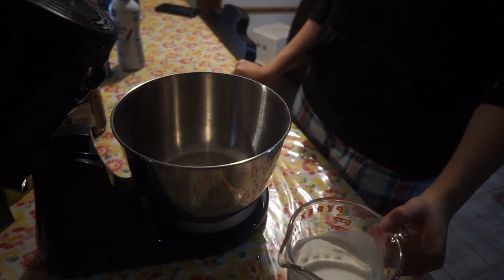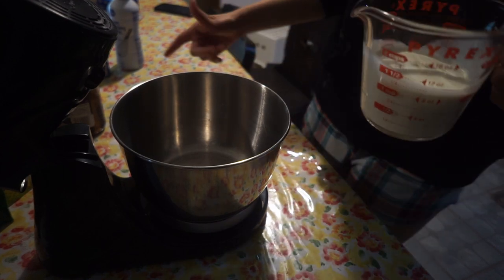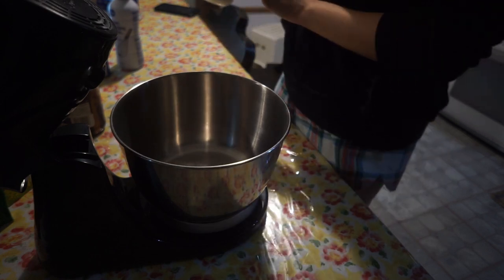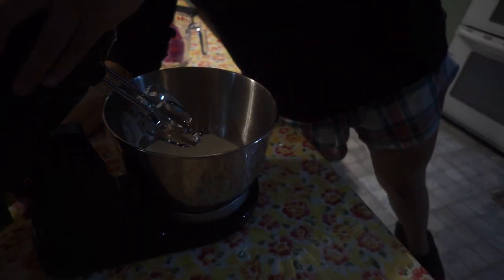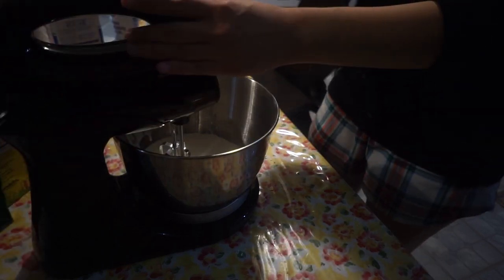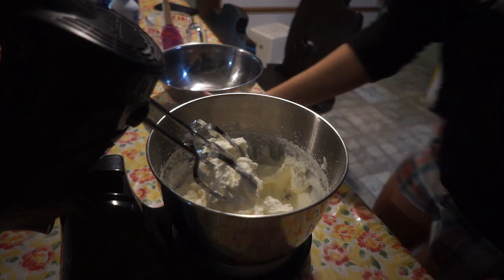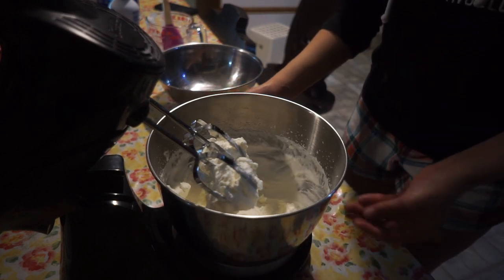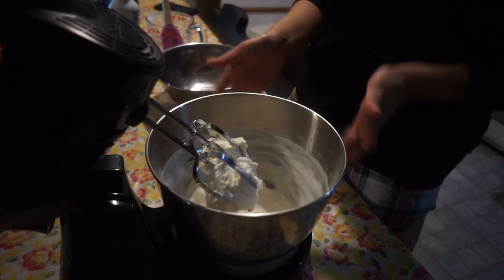Okay, now the next step of our little baking extravaganza is to whip this the same way I whipped the egg whites. And yeah, that's pretty much it. Okay, let's do this. So my whipping cream has finished whipping. It took like a long time. Probably took like 5 to 7 minutes or something, but it's done.